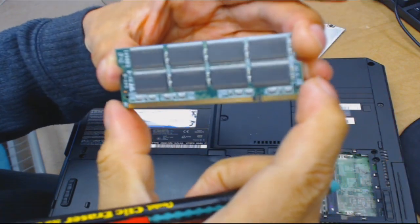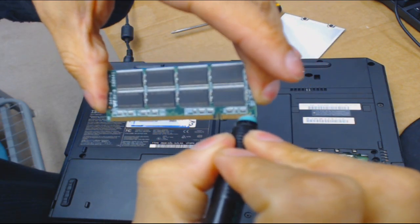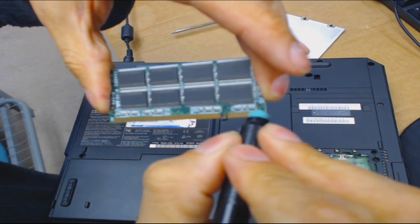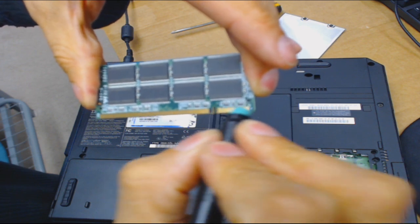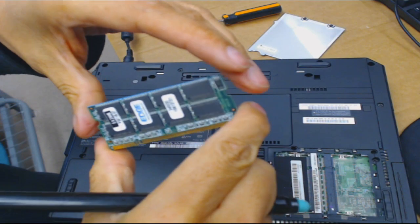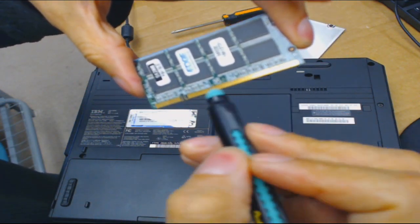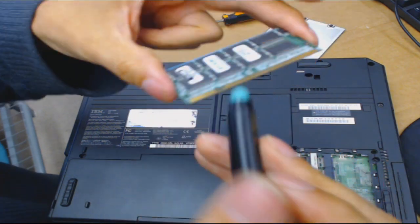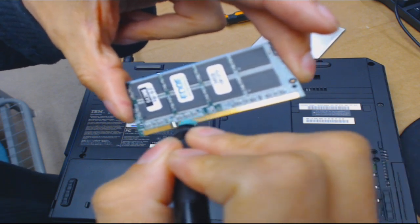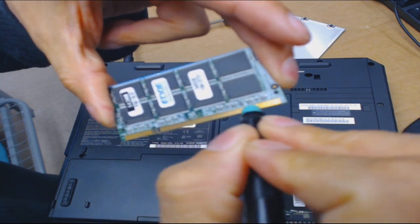I'll do it in a circle, and I'll do it up and down, and then side to side, and just really shine it up, make it nice and shiny. And even the other side. Sometimes on some memory modules there is no gold on the other side, believe it or not. It's just on one side. This one there's actually gold on both sides. Some of these memory modules are made out of silver.